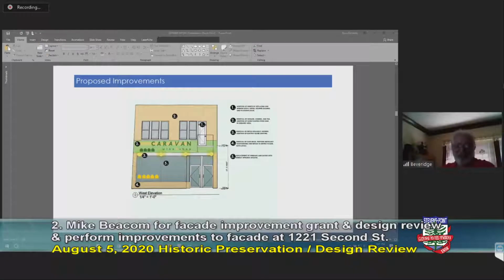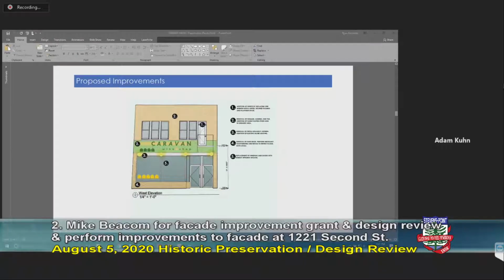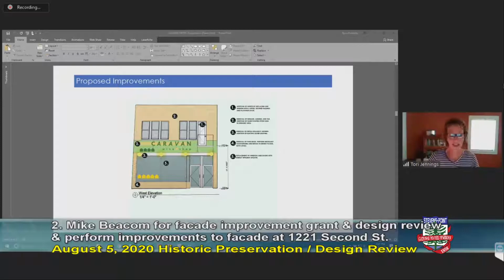Okay. What we do now is there's a motion and a second. We need to vote on that. If it fails, then you have the opportunity to put forward a different motion. So the motion is to approve with staff recommendations. All in favor signify by saying aye. Aye. Aye. Those opposed say nay. Nay.